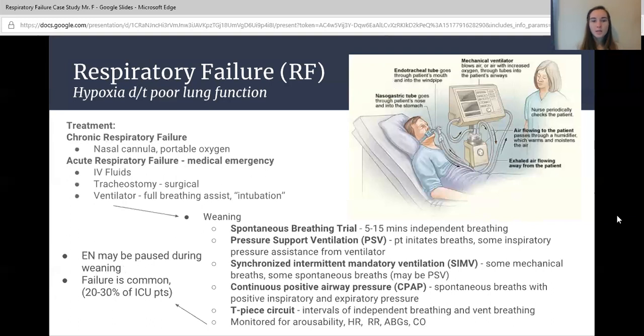And failure is pretty common. It occurs in about 20 to 30% of ICU patients. And a lot of times, enteral nutrition will be interrupted during the weaning process because they'll pause it so the patient can actually practice breathing spontaneously. And especially if they're in between, are they going to take out the tube? Are they going to extubate? Are they going to intubate? But they'll often pause that to see how things go.